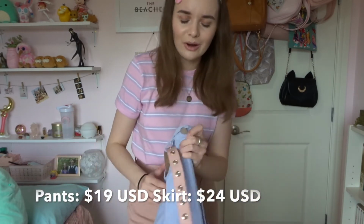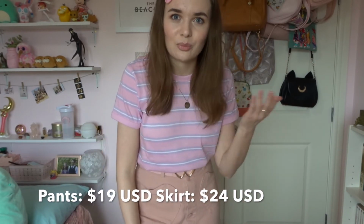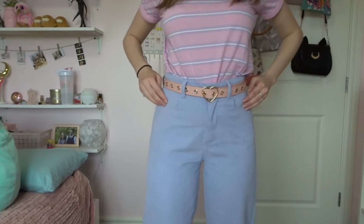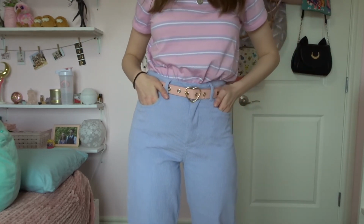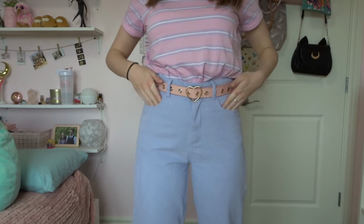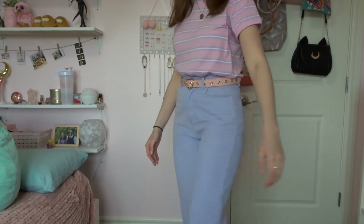Editing me is gonna have to add in the prices of everything because I forget now because it was a while ago. But honestly, the quality that I got for the price that I paid is not terrible. These pants, like I said before, are probably my new favorite pants because they just fit really well with all the other things that I have in my wardrobe, and I really, really love the silhouette that it gives me.